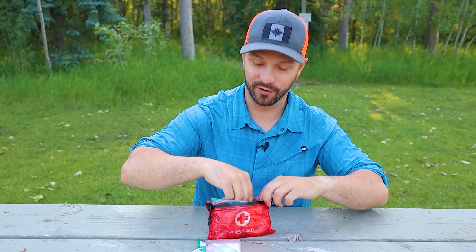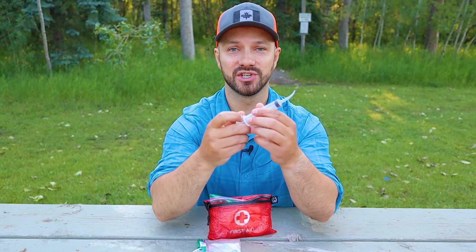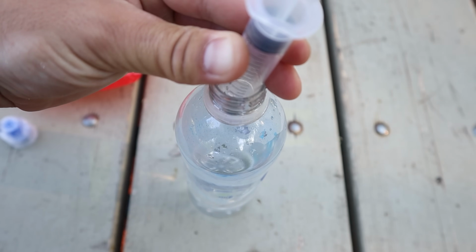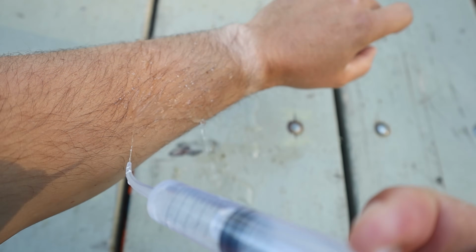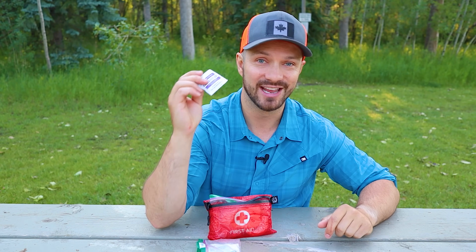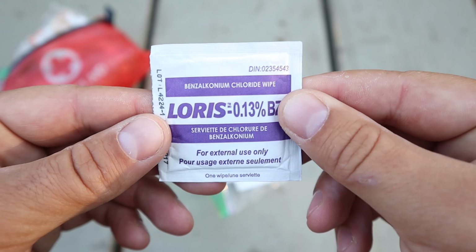I'm gonna pull something up before we get into the rest of that, and that's a syringe. A syringe is really important to have in order to irrigate any wounds that you have. So you pull water out of your clean water bottle, and then you can squirt that onto a wound, into a wound, and clear out any sort of dirt, dust, or foreign material that might be in there before you address the wound. And before you even start putting bandages on, after you clean it out, use a disinfectant wipe. It's super important to have that as well.